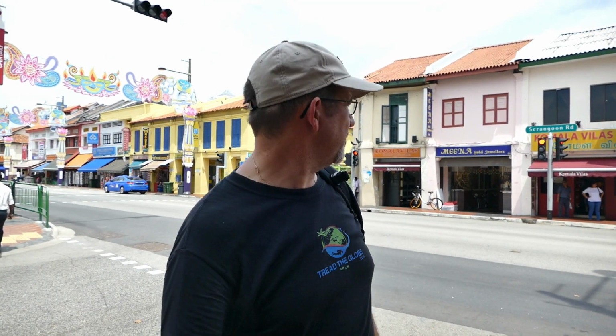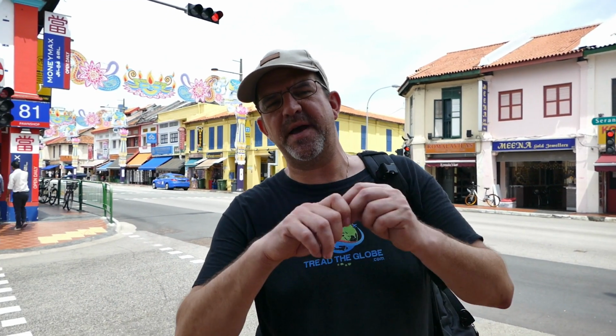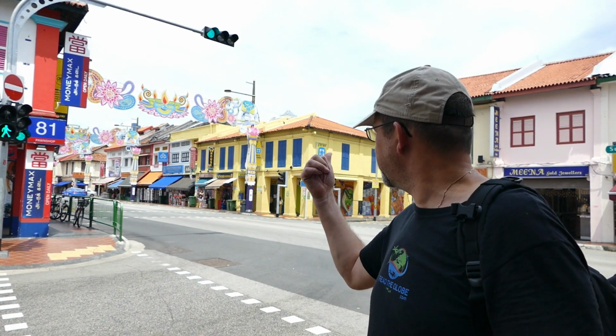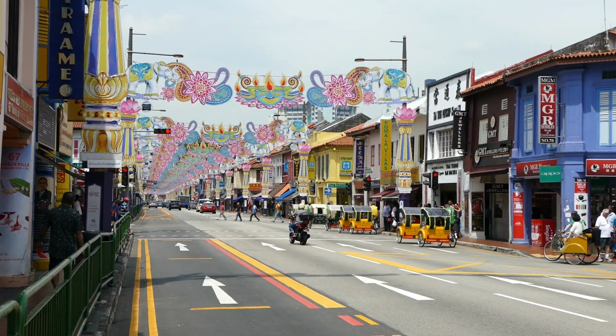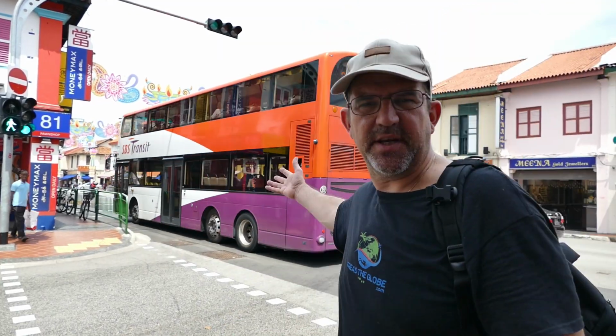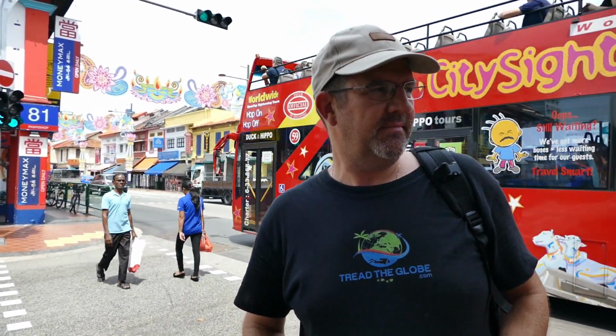Okay, so we've walked down to Serangoon Road, which is the main road that leads through Little India, and they've still got the decorations you can still see behind me from the recent Deepavali festival. So it's a beautiful place to come and have a walk around. We're going to go and try and see if we can find some food, maybe some samosas or curry puffs. Sounds like a good plan.